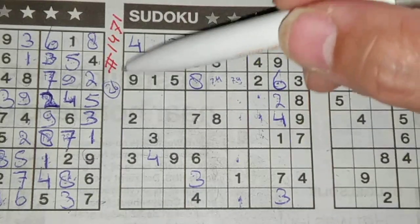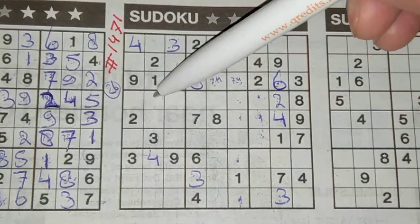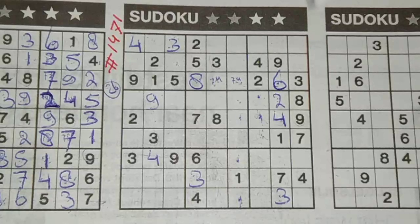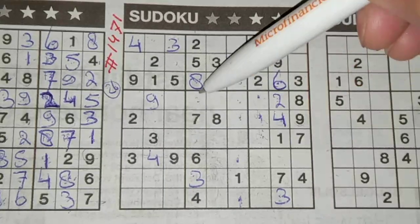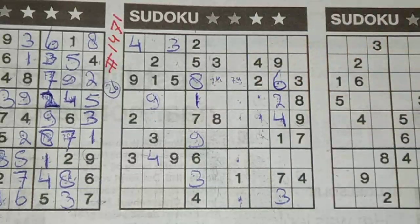Let me see the 9 in this column, a 9 in the third column, so in the column between, the second column, the only 2 places for the 9 should be here or there. We see here 9, no 9 there, 9 should be there. 2 numbers left in this column. The numbers 1 and 9 are missing. We see here 9, so no 9 there, 9 should be here, and the 1 goes there.